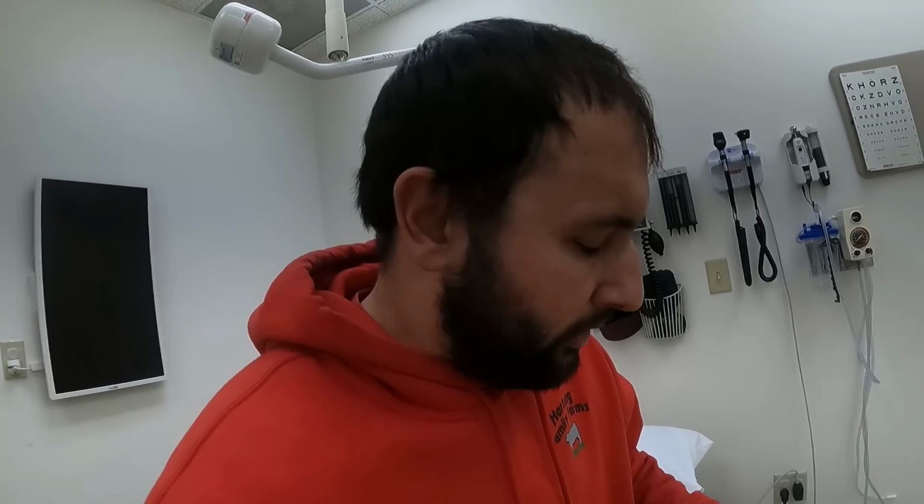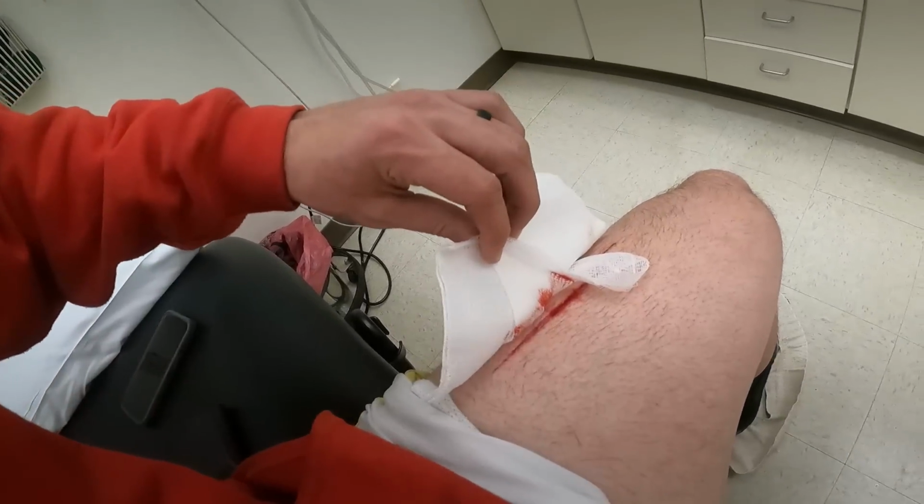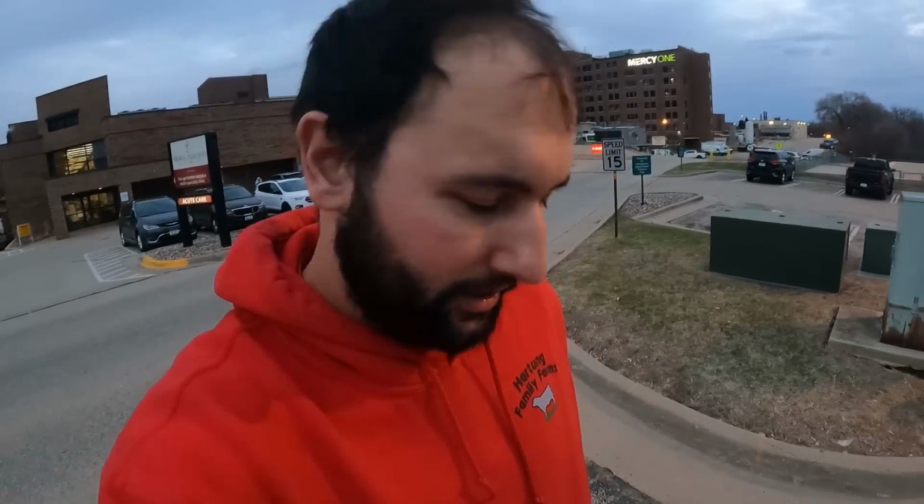Blood warning, just be warned. Nice 3-inch long gash. A couple other ones. Well, 17 stitches later, all good.